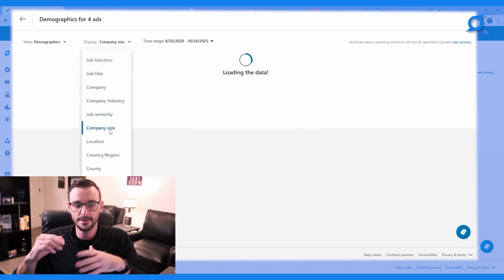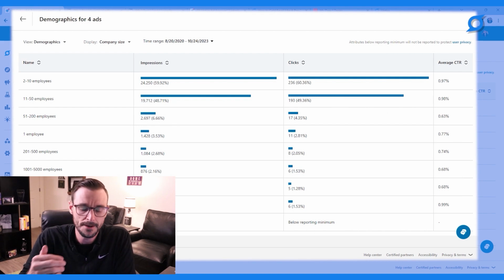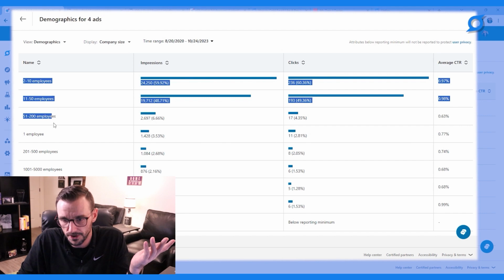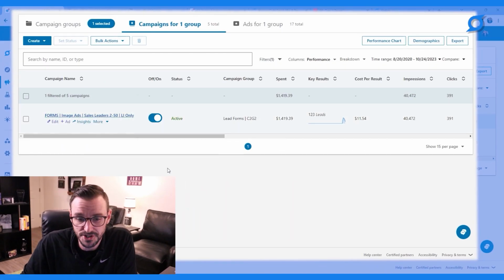Now I'm targeting some of the smaller businesses because I know our ideal customer profile happens to be smaller businesses. So I'm not going crazy with testing across a broad segment in terms of company size, but you could test all the way up to huge companies. This is really, really cool data to have at your fingertips that I think makes this whole thing super, super easy. All right, so real quick, I just want to show you how I'm targeting here.